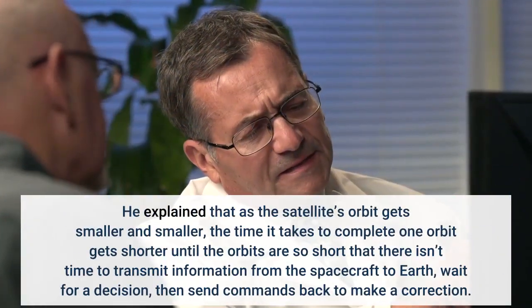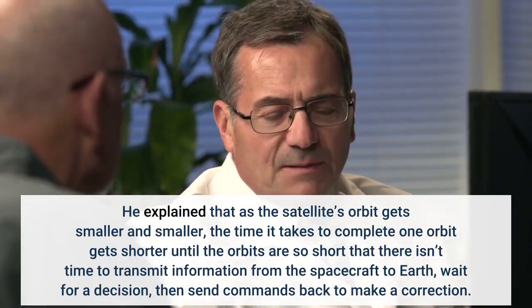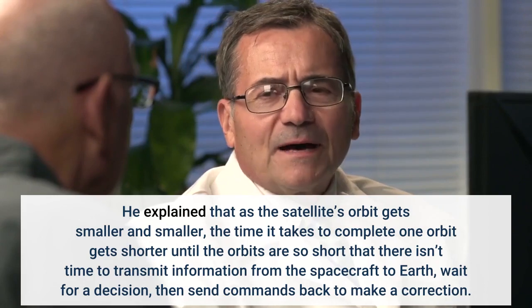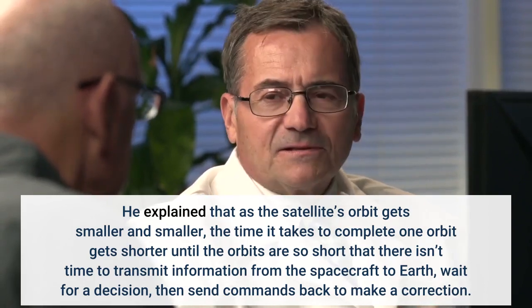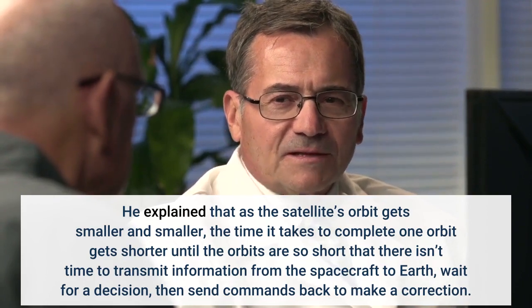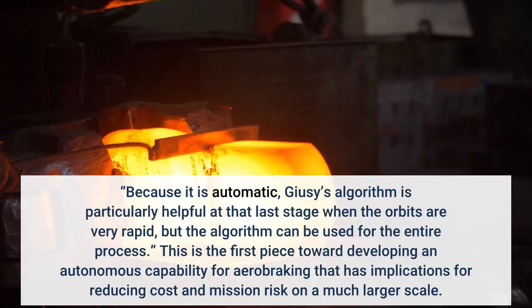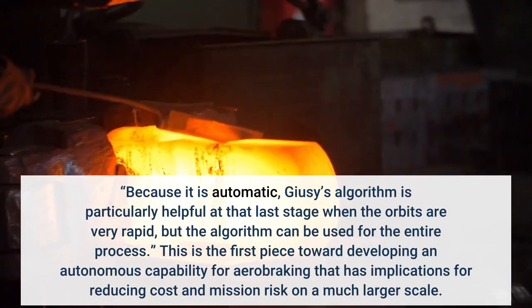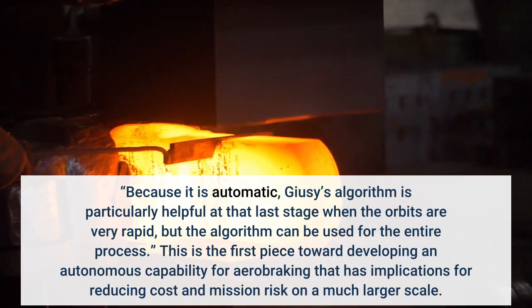He explained that as the satellite's orbit gets smaller and smaller, the time it takes to complete one orbit gets shorter until the orbits are so short that there isn't time to transmit information from the spacecraft to Earth, wait for a decision, then send commands back to make a correction. Because it is automatic, Giuseppe's algorithm is particularly helpful at that last stage when the orbits are very rapid, but the algorithm can be used for the entire process.